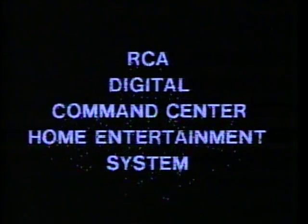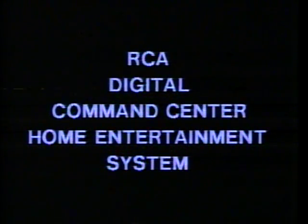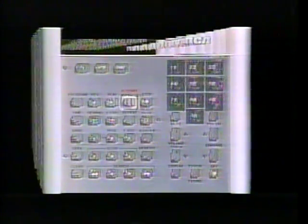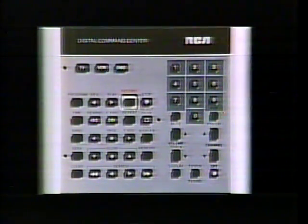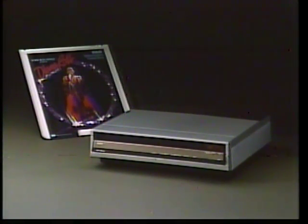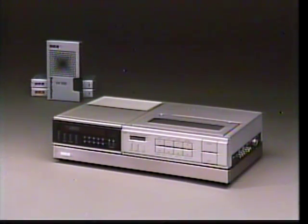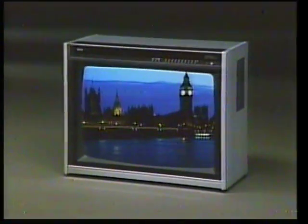The RCA Digital Command Center Home Entertainment System. It's the future of home video, and it's available right now. Total RCA system control: an RCA SJT 400 random access video disc player, an RCA VJP 900 convertible VCR, or VJT 700 or 500 table model, and an RCA SelectVision video monitor.